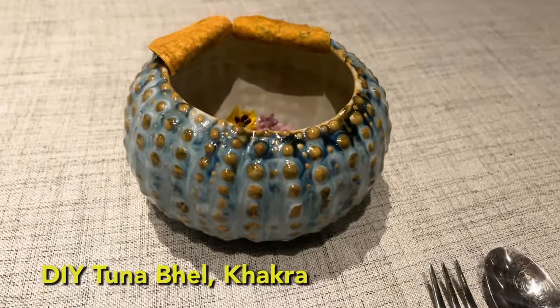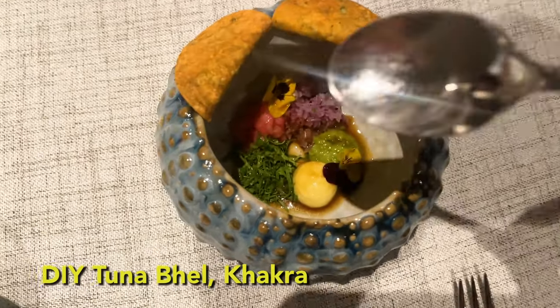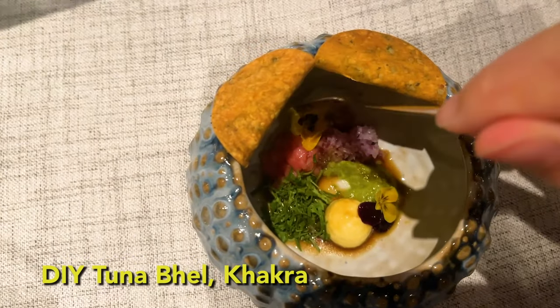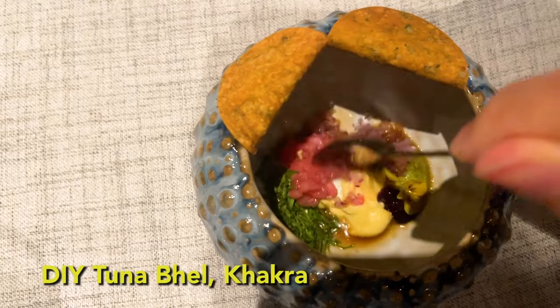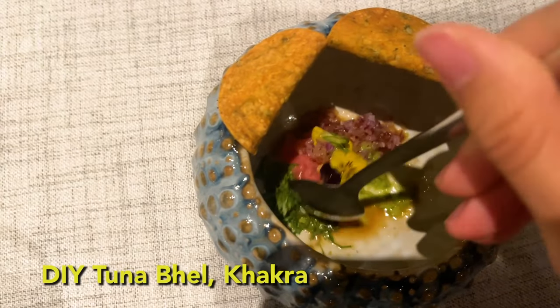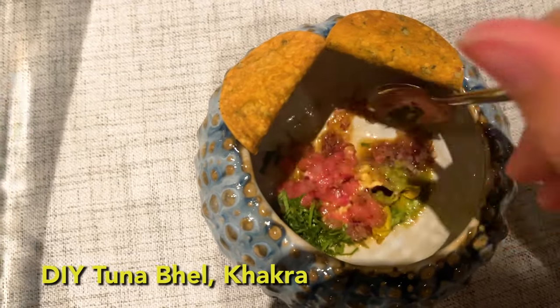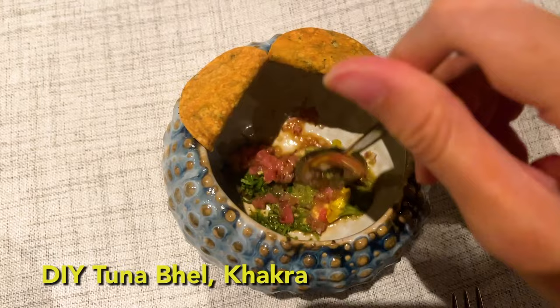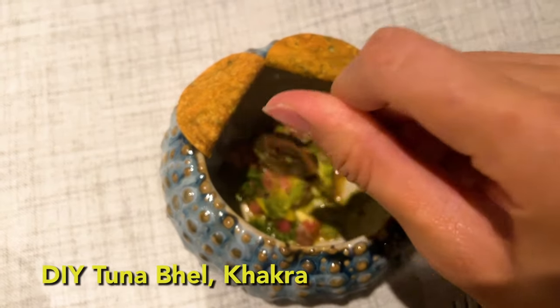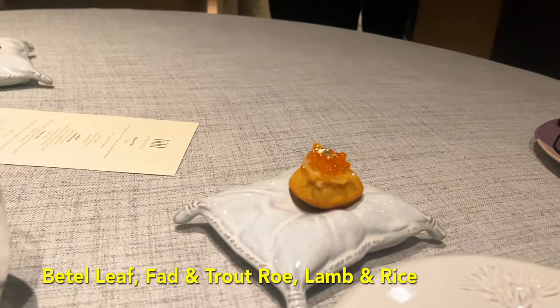This one is my favorite menu so far called DIY Tuna Bell Kakra. It's a combination with the Thai salad, Japanese sashimi style because of the tuna, and the Mexican and the Indian style because of the leaf. Oh my gosh, from many nationalities. Mix it up together and put in the two crispy wrap here as you can see on top on this nice bowl. Not done yet guys, there's still a long way to go.